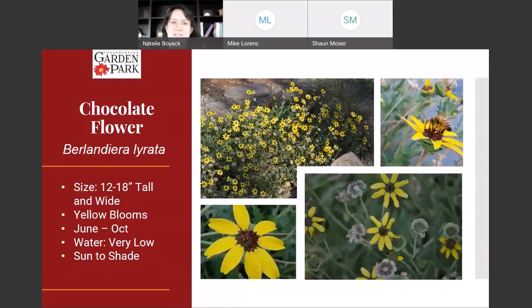Chocolate flower. This is a fun one. I remember learning about this in school, when I studied horticulture in college. And one of my professors was like, "Yeah, there's this flower that smells like chocolate." And I was like, "Yeah, right. Flowers aren't gonna smell like chocolate." This flower smells like chocolate. More like cocoa powder. And it is a fun addition to the landscape.